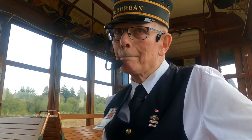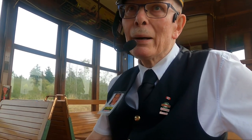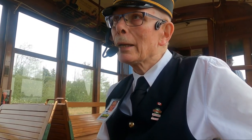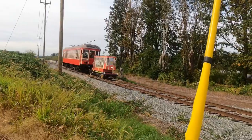Of the railway, is it used for something else or no? Right now it's a freight line, but this was the original line to Vancouver. Oh, okay. But now it's used for what? For freight. Freight, okay. Yeah, Monday to Friday, so we get to use it on the weekend. Okay. And the freight line runs from New Westminster to Chilliwack. Thank you.